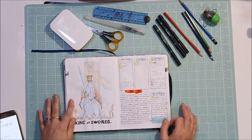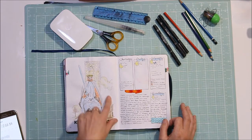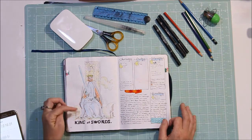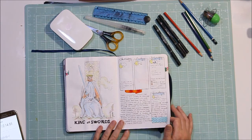I did a tarot reading during the month somewhere, and I drew the King of Swords, and I decided to have a go at sketching him out. Not too bad. A couple of things I can see are wrong with him around this area, but for me, I'm pretty happy.